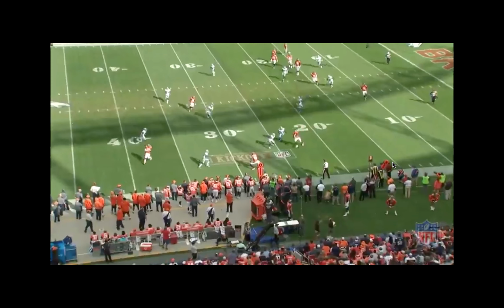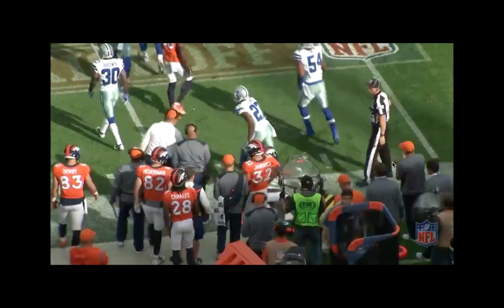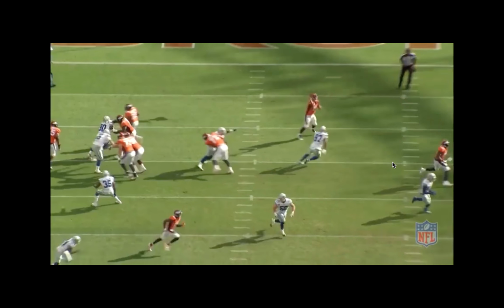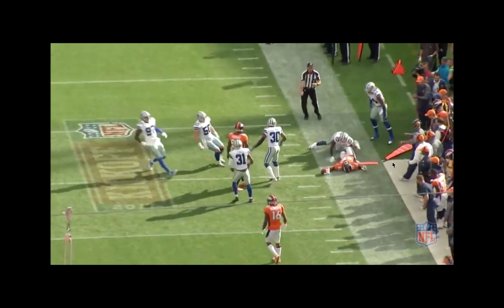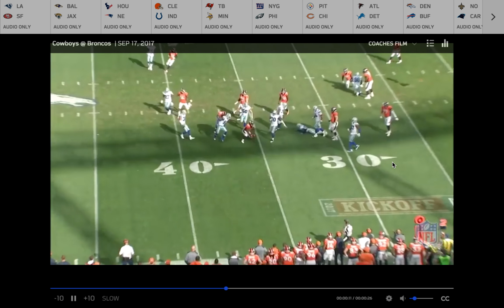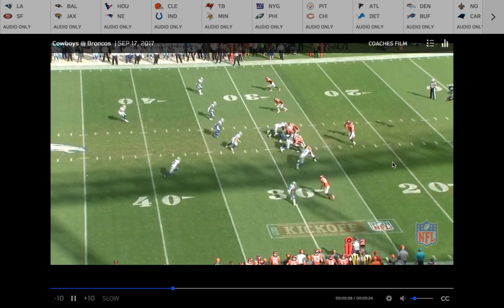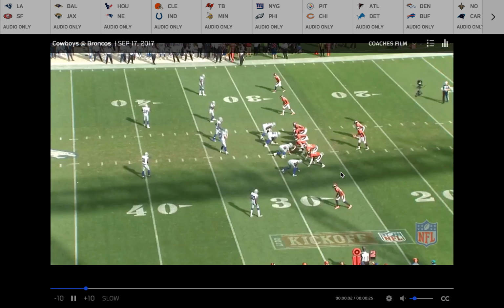But here we go. We are now in coach's film, and Virgil Green is being utilized out of the backfield here by Trevor Siemian and Denver. It's a quick passing game that Denver is able to utilize versus the Dallas Cowboys. 2nd and 1, they go ahead and get a first down with C.J. Anderson on the carry. So Anderson gets a nice push.